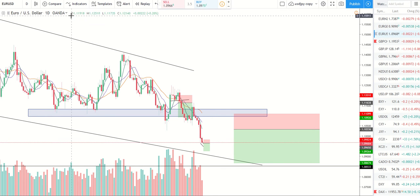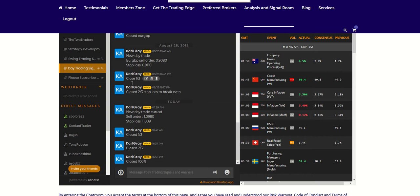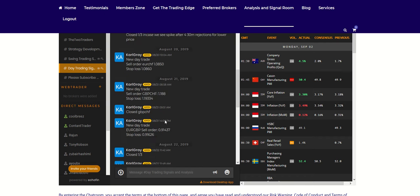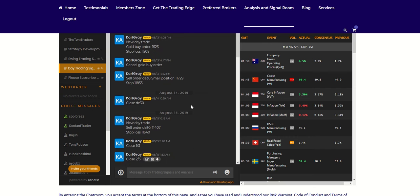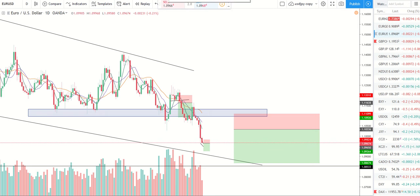Right, so that's Euro US dollar, which we made some money on. Not a load of money. It was okay. Good start to September, considering we've been winning loads. We've only lost a few trades last month, a handful of trades over the year, really. Haven't lost a lot at all, really.